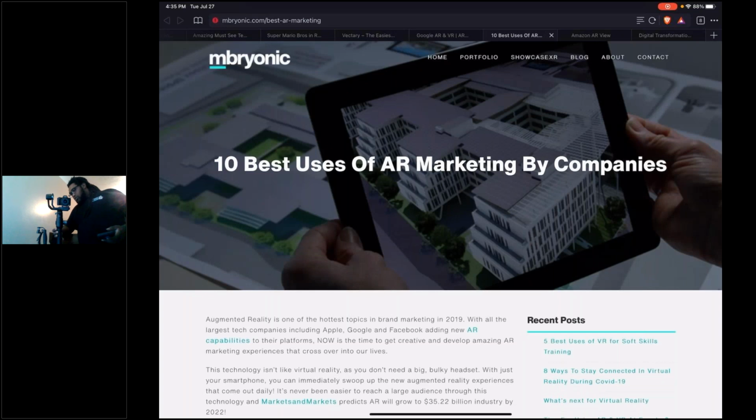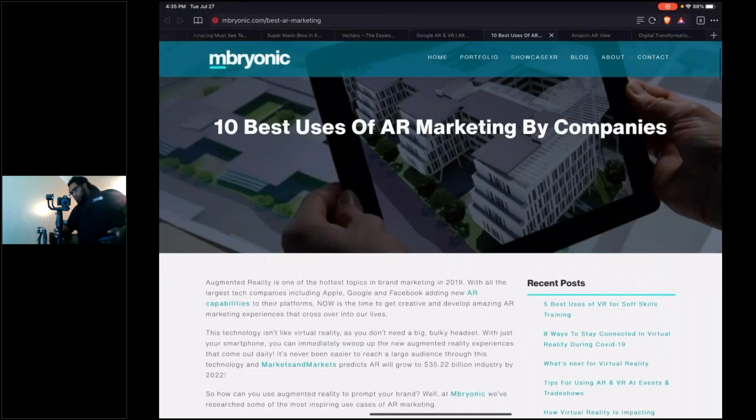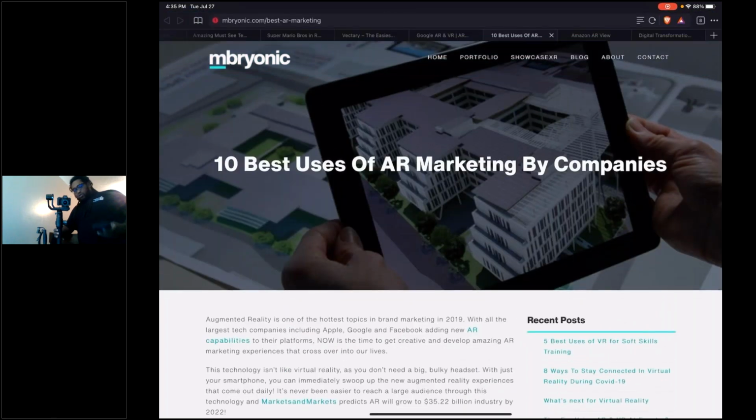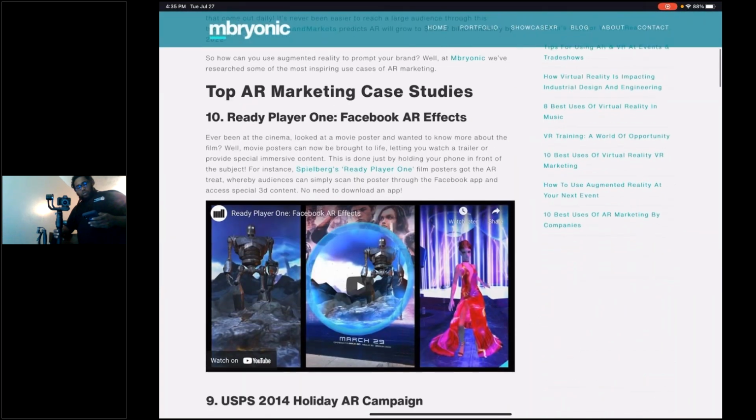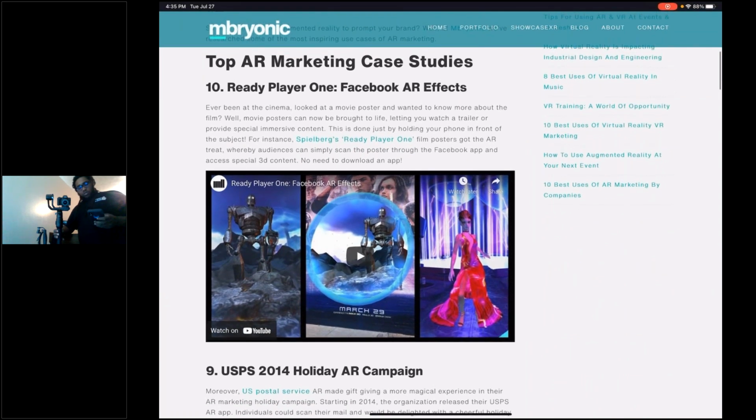Now, this is just one of the many articles that's been out there about augmented reality, but we're just gonna go into it, right? This is breaking down 10 best uses of AR marketing by companies, and this is literally just their opinion because there's no exact answer, because this space is so new, it's still being created right now. So they're counting down from 10, top AR marketing case studies.